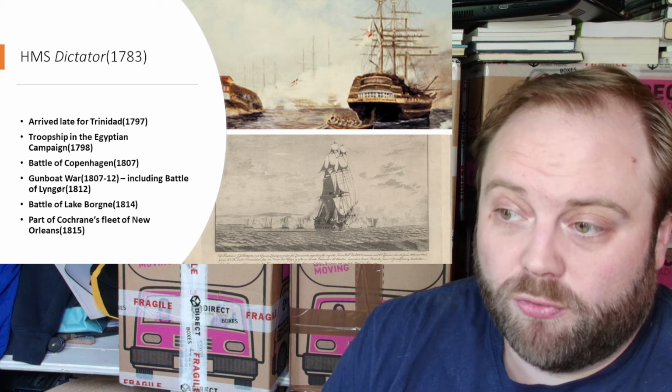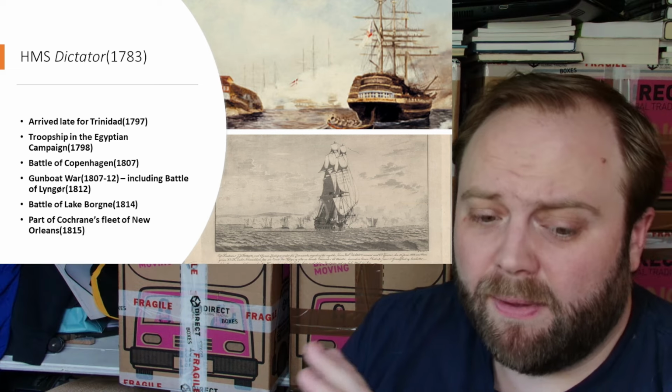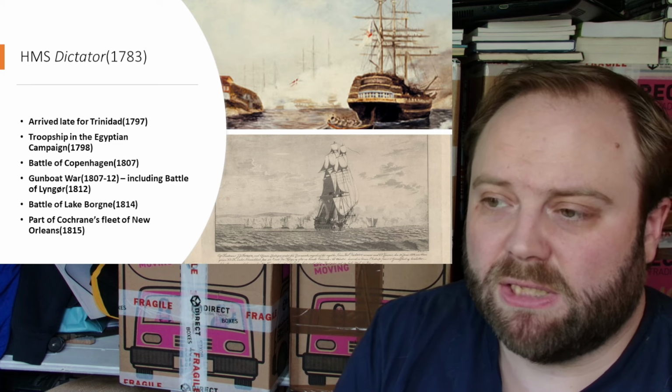Really sensible to do so. Really sensible to avoid that battle. Now, I have to admit, the Najdon does have an interesting history. That's the frigate she ends up fighting.